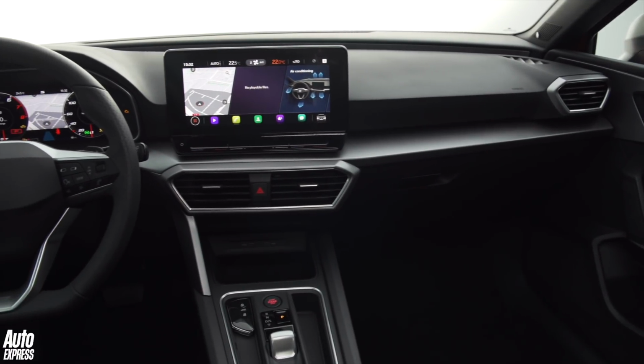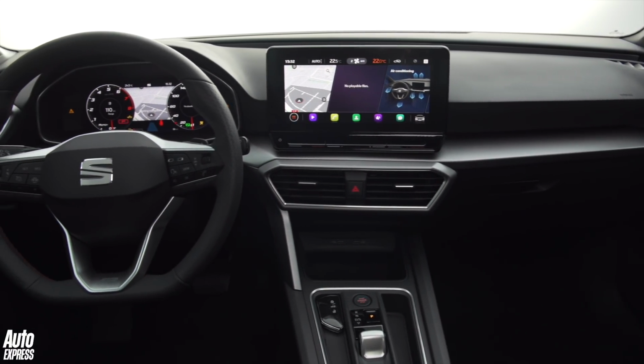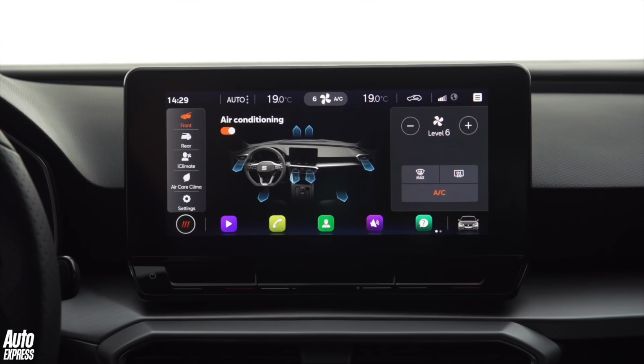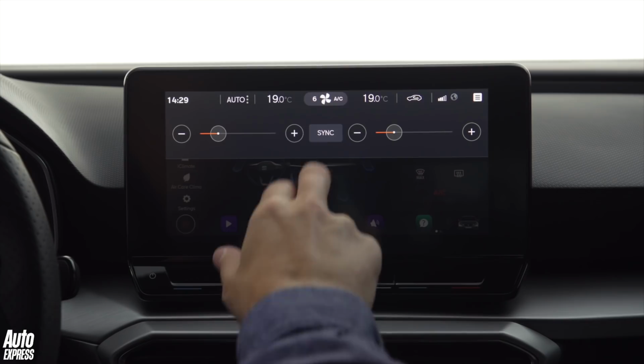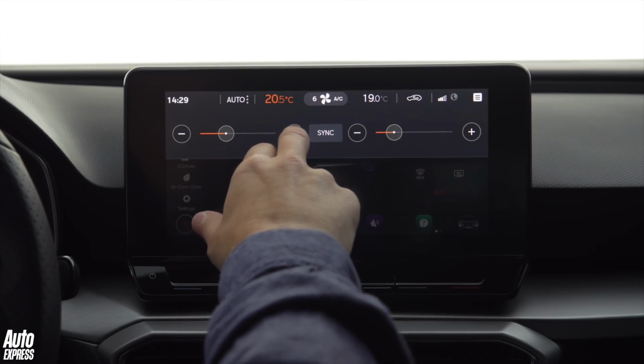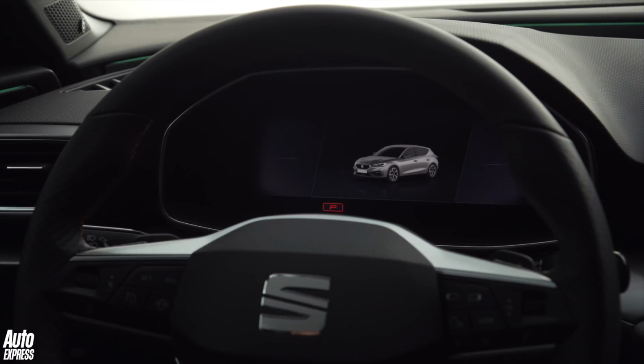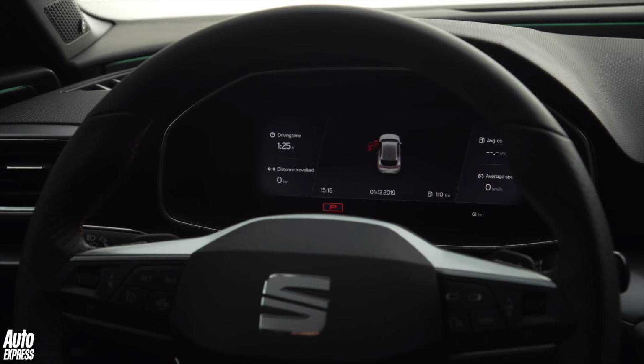Inside, the dashboard is a lot cleaner and simpler than before, because the infotainment screen now sits in front of the fascia instead of being accommodated within it. This car has the top-spec 10-inch system, complete with the same sliding controllers for temperature and volume that you'll find on the latest Golf. A digital instrument panel will be standard on all but the entry models in the UK.